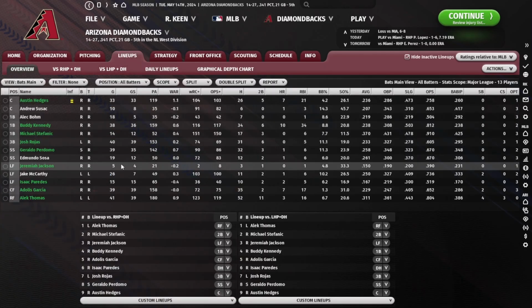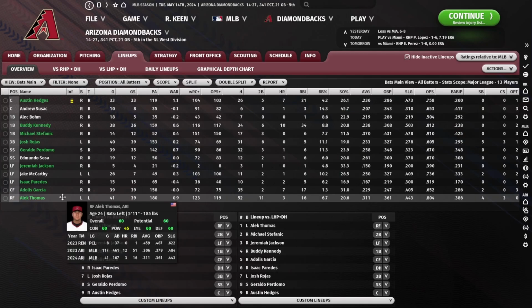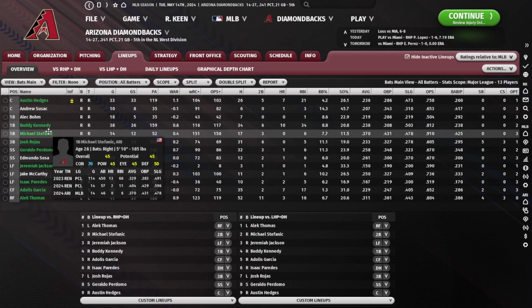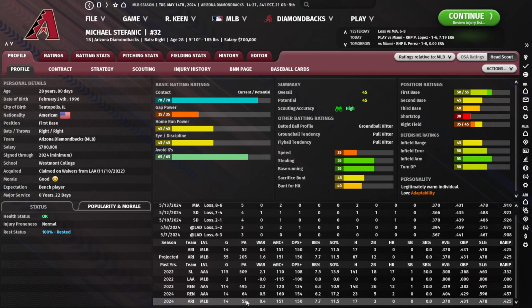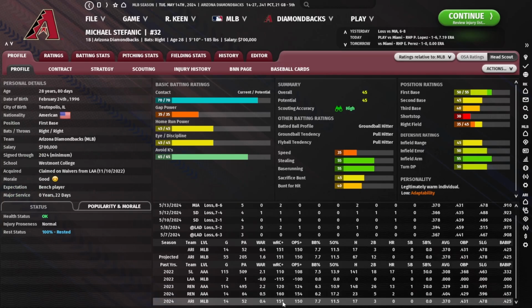And we're going to make a couple changes to the big league roster here. So right now I got Jeremiah Jackson in left field because he can play there. It's going to be a little bit rough while he learns it, but he has the potential to play there. So we're going to put him there, get him some ABs. But I'm liking how Stefanich has been playing for us. Only 52 plate appearances, but he is just 151 wRC+. The guy just hits. He just flat out makes contact, finds a way to get on base. Definitely a scrappy player. So I want to keep him up here in the big leagues.